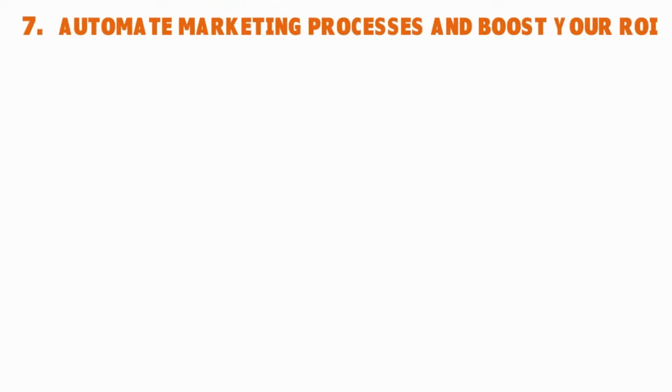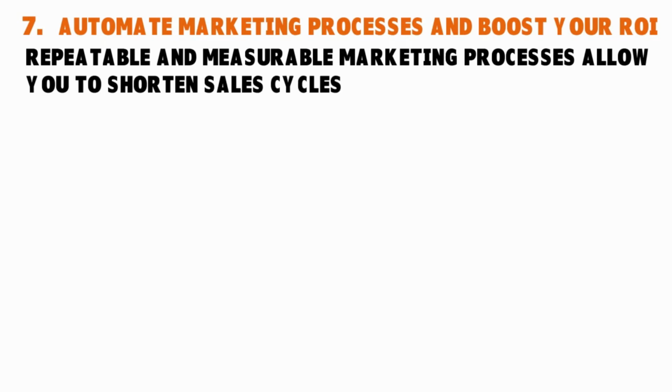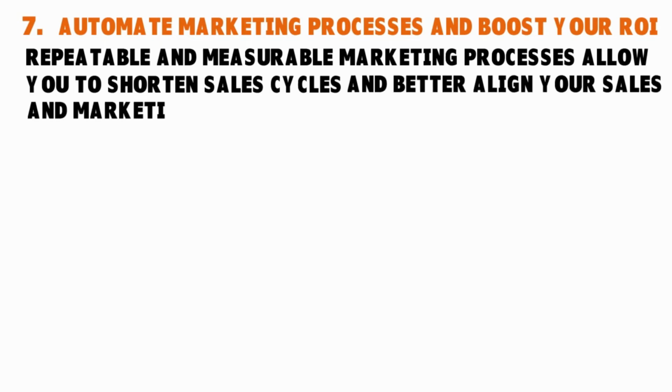So marketing, you can also automate your marketing processes and boost your ROI. Let me just explain. If you get into a position where you can have repeatable and measurable marketing processes, these processes allow you to shorten the sales cycle, right? And by shortening the sales cycle, you can sell quickly and you can better align your sales and marketing team.